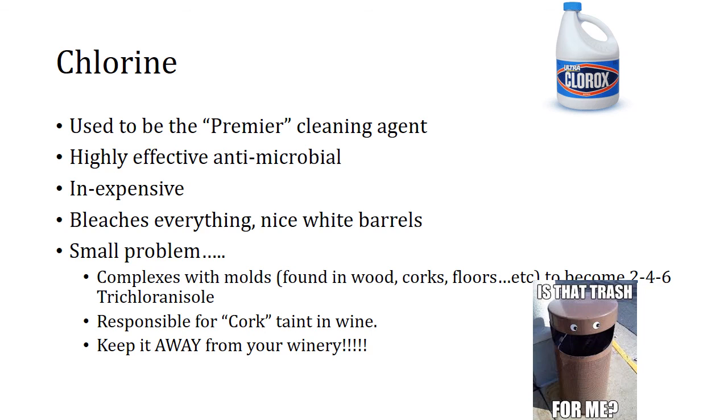The problem is that if you get it into your winery and it complexes with any molds that have grown on any wood from being moist in your winery or behind walls, it will form 2,4,6-trichloroanisole. And that is the compound that's responsible for cork taint in wine. The reason this is important is that TCA, or 2,4,6-trichloroanisole, can be detected in parts per trillion. One tablespoon of TCA would ruin all the wine on Earth. That's right, all the wine on Earth. It takes a very small amount. So although this is highly recommended for use against viruses, keep it away from your winery.